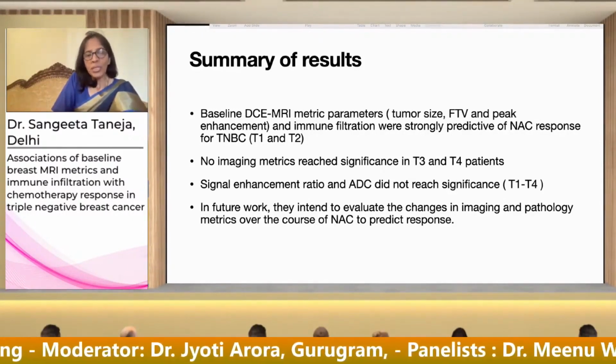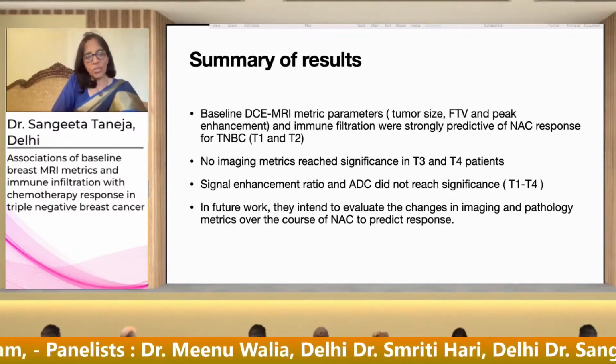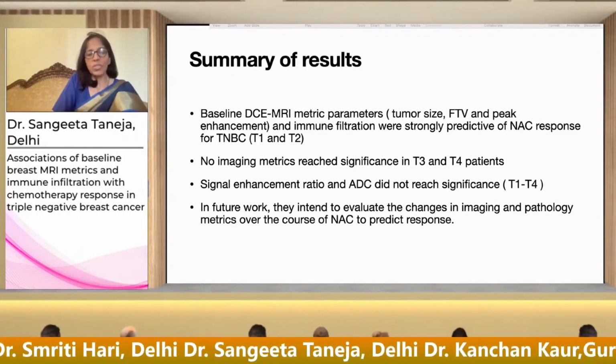In future work, they intend to evaluate these changes in imaging and pathology metrics over the course of neoadjuvant chemotherapy to predict response.